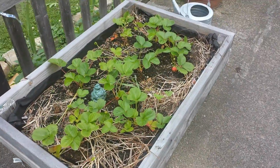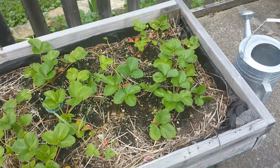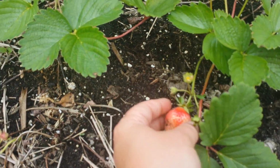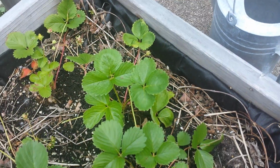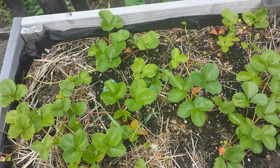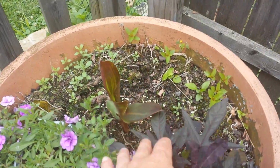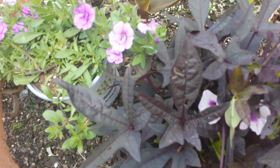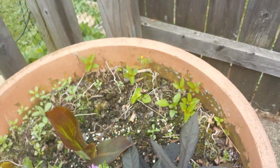Mess. My strawberry planter, which is doing well. I already got some strawberries off of it. I have to be careful because the birds, this is a wonky one, the birds have found it. So they've eaten a couple, or eaten bites of a couple. Another planter, the Cannabulb. This one's doing a bit better. I got some flowers on my sweet potato vine, and I'm going to put this in there and pull all those weeds out.